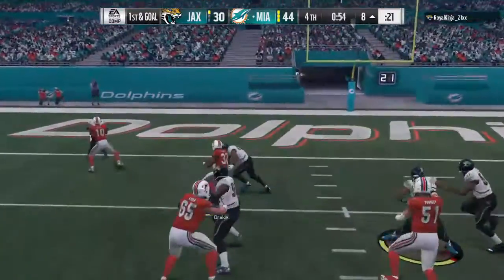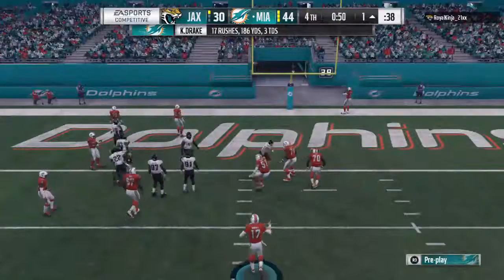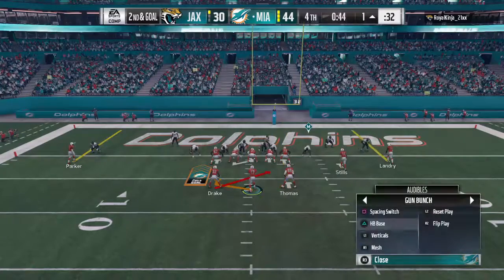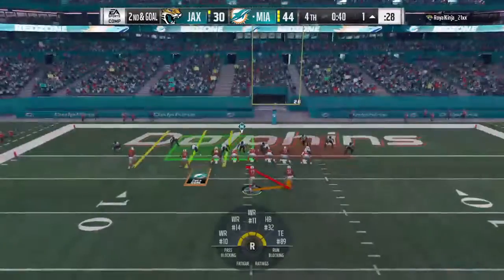On 1st and goal, Drake. And he's going to bull his way down to about the 1-yard line. That's a gain of 7, and we'll leave them with 2nd and goal coming up. Starting to become a tough spot for this defense. You're down 4th quarter, looking a little fatigued maybe on that side of the ball.